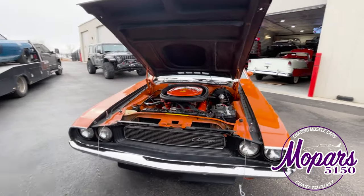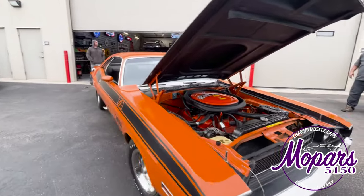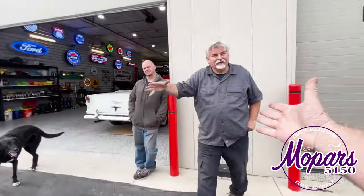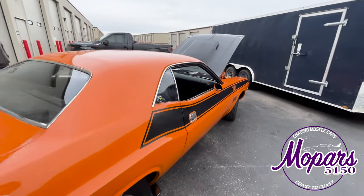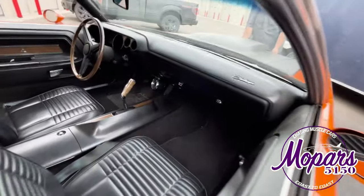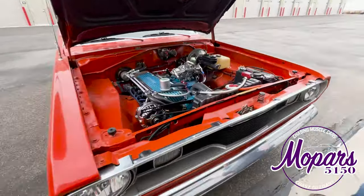But just an incredible car, man. Really is. We're all caretakers. It's your turn, right? Thank you. My turn for a while. Yeah, we're all caretakers. That's exactly right. Nobody's taking them home with us. Yeah, that's nuts.